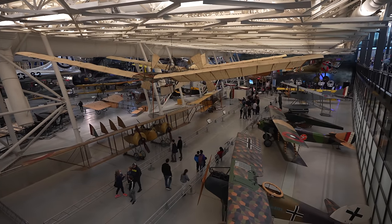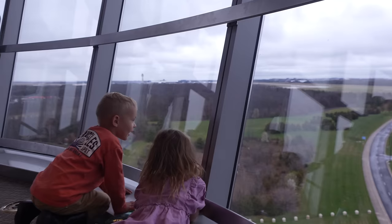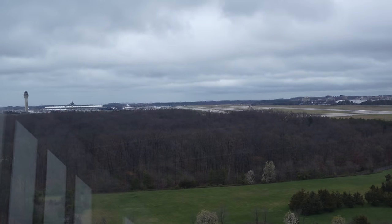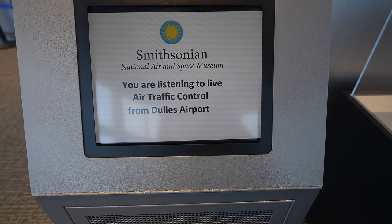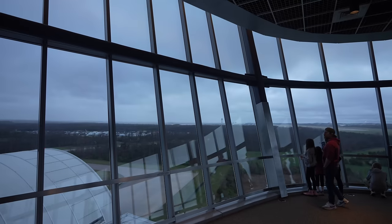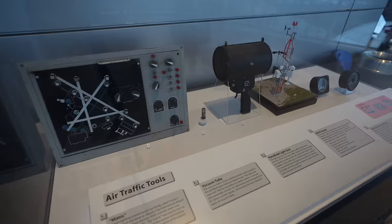The last thing that I recommend you see is the observation tower. After taking an elevator up to the top floor, you have a 360-degree view of the surrounding area. You can see planes taking off and landing from the airport nearby, and you can even hear air traffic control as they're talking to the pilots. I will say that it's a lot further away than I had hoped, so it wasn't as interesting for my children, but it's still a pretty cool spot to see at the museum.